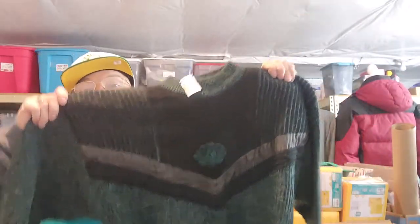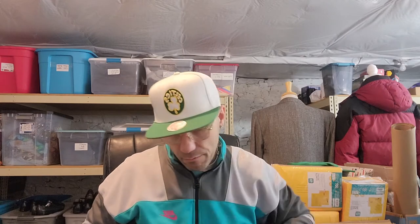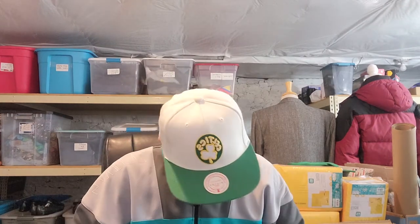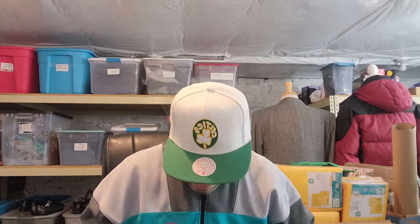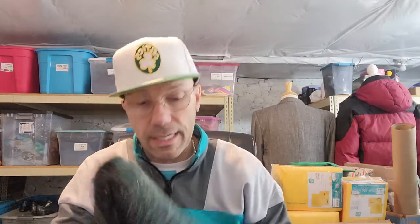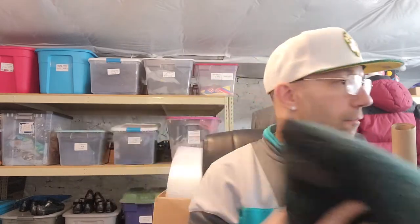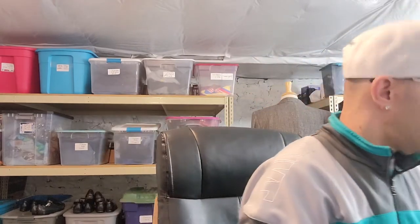It's just a really cool sweater. I'm probably not going to get too much for it. I didn't pay that much for it. If it would have been like 10, I may have gotten it anyway. But it looks like mohair, the way it has all of the material all over it like that. That's what mohair looks like, rabbit hair. It's all fuzzy, it looks like there's a bunch of hair all over it. But, you know, whatever.